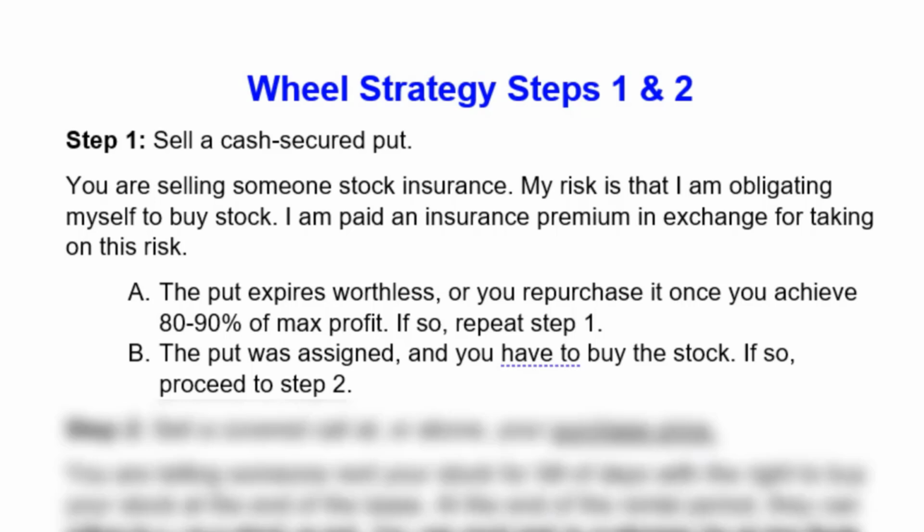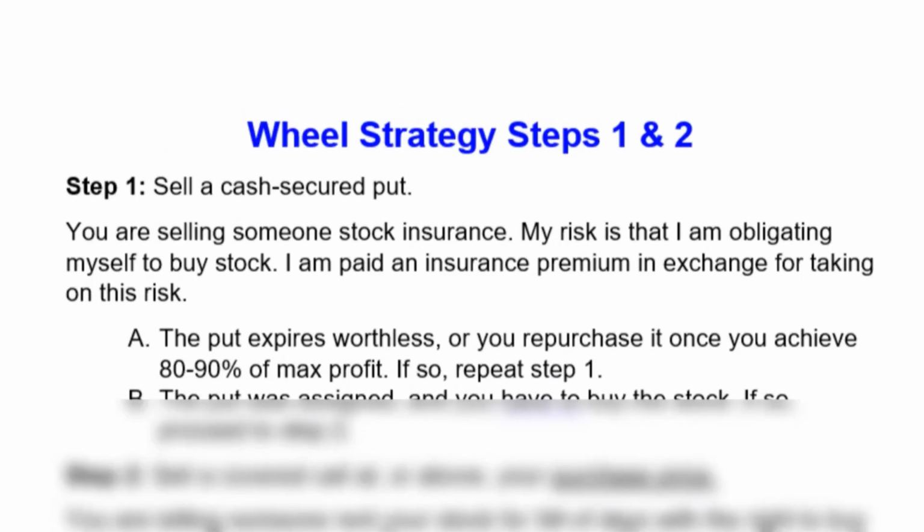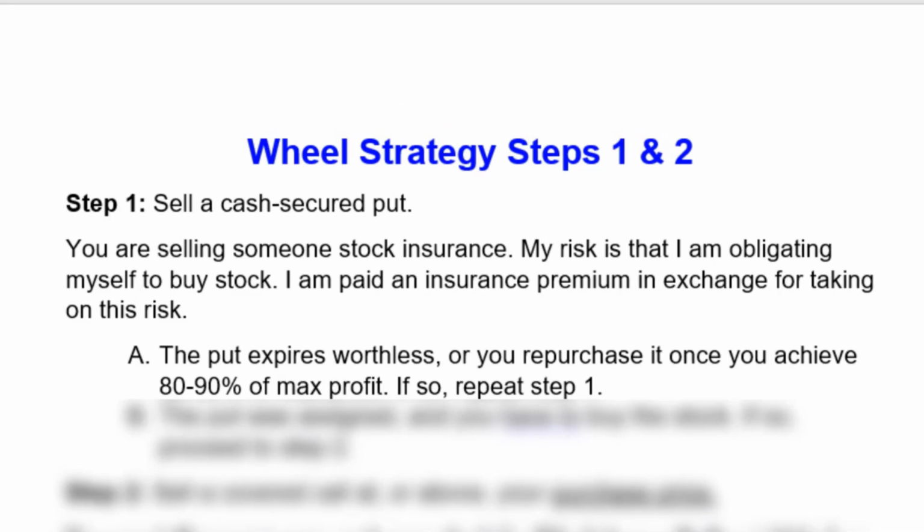I've seen the wheel strategy explained in as much as 11 different individual steps. So you can make this as simple or as complicated as you want, but this is the basis of what they call the wheel strategy. Think of a wheel, you're going in circles.